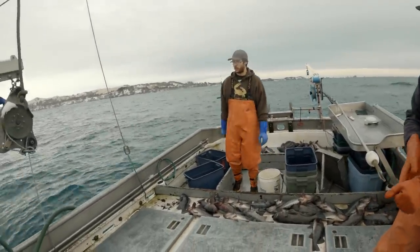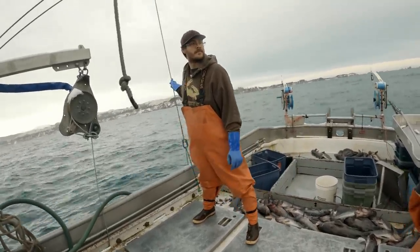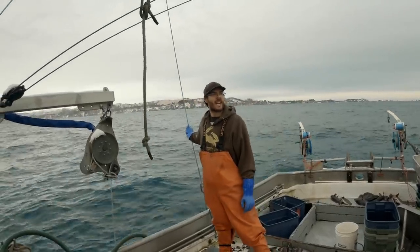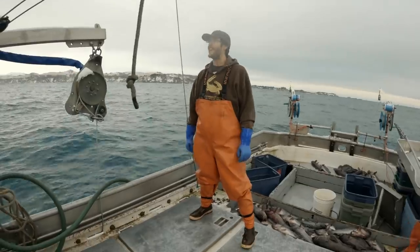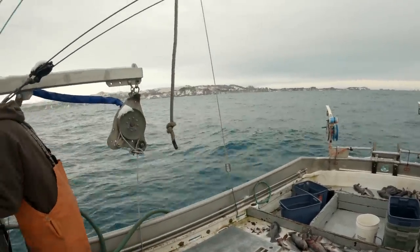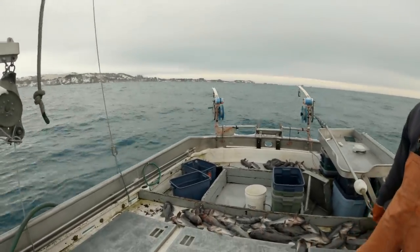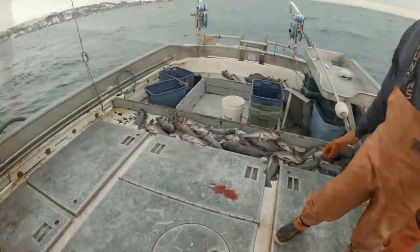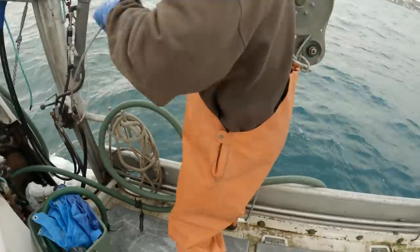Yeah, throw this pole in. Oh, don't like rolling around? Not particularly. Might as well. Tires you out fast. Sure does. At least we're not laying in the trough right here, but close enough. So in goes the stabilizer fish.